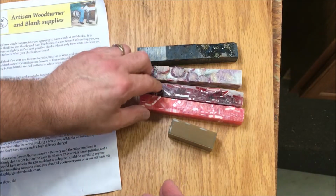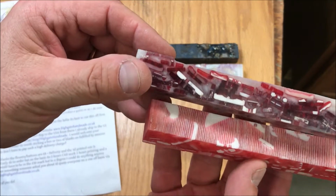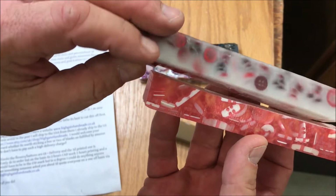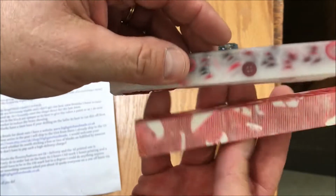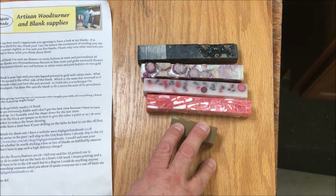He also has included these buttons in resin, different colors, red and white buttons. And if you turn them a certain way, you can kind of see the buttons. So those are really cool. This last one's kind of special.